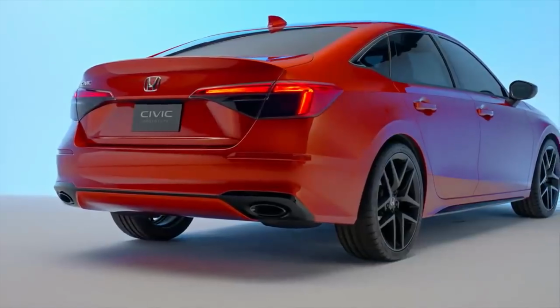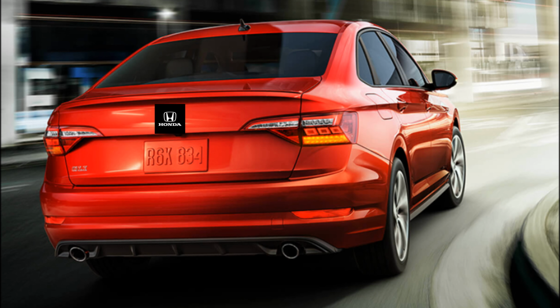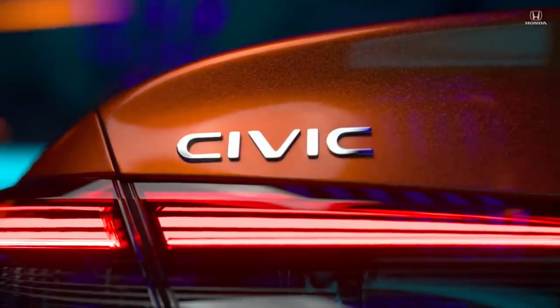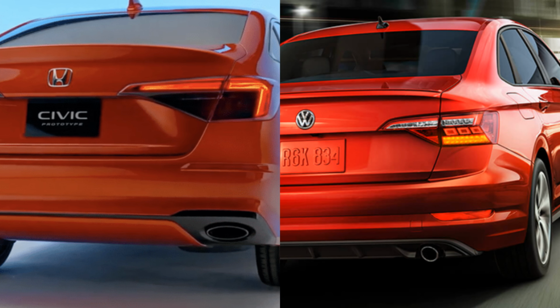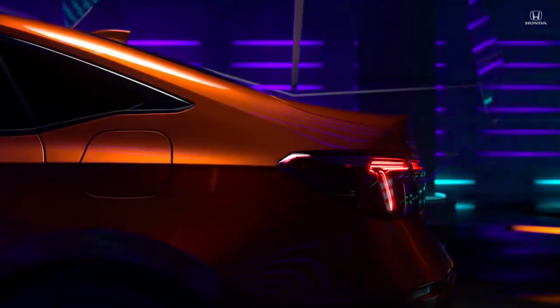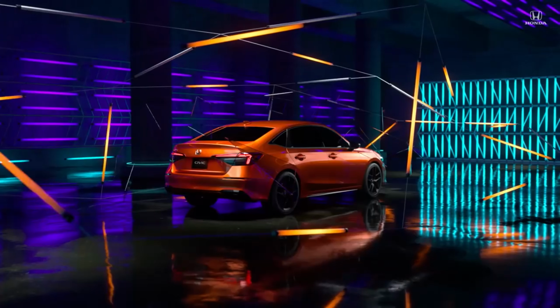And let's not even talk about the back design elements of this car. At first, I thought this was a Jetta, and it looks so similar. The shape of the backlights, even the LED lights, look exactly like a Jetta. Apart from seeing the Civic logo, I wasn't able to differentiate the two. Although, it still looks like a better version of the Jetta, more sleek, and the trunk has a nice built-in spoiler that makes it look unique.